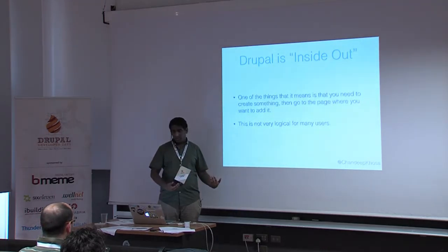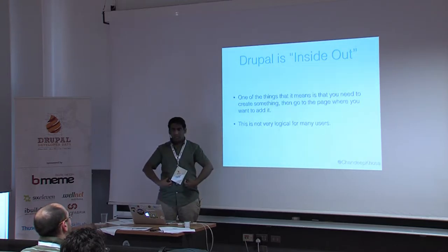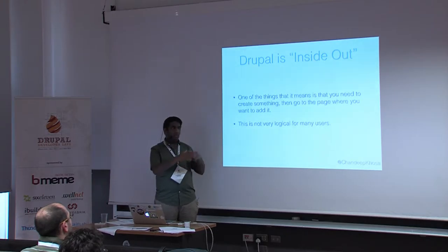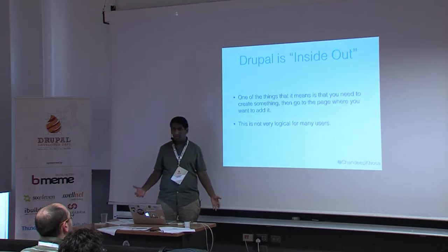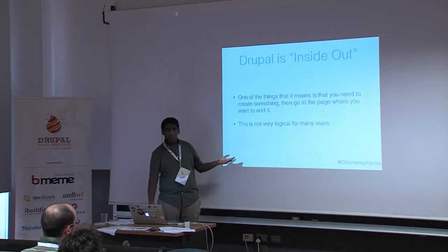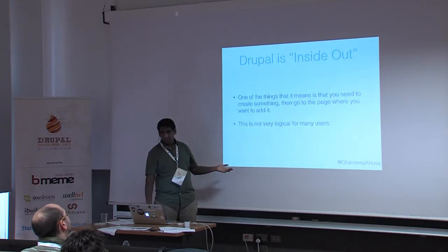What I am referring to is one of the things around inside out is the things on the inside or on the outside. So if you're trying to do a task on a page, like add a block or something like that, you would first have to create it, then go to the page and add it. Some of you might be familiar with Dries' keynote and his blog around this. So this is not very logical for many of your users. And what we're going to do instead is the opposite. So the opposite of inside out is outside in.